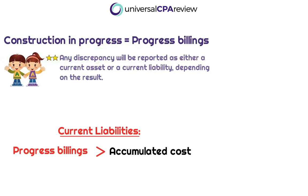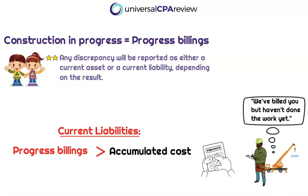Whereas on the contrary, if progress billings are greater than the total accumulated costs, we're going to have a current liability. Now we're saying that we have billed the client for the work that we haven't done yet. So this is technically unearned. So in this case, that would be recognized as a current liability.